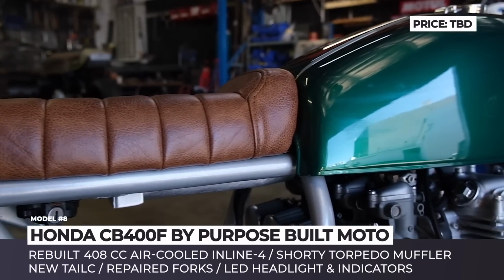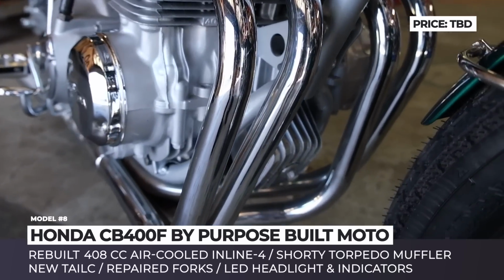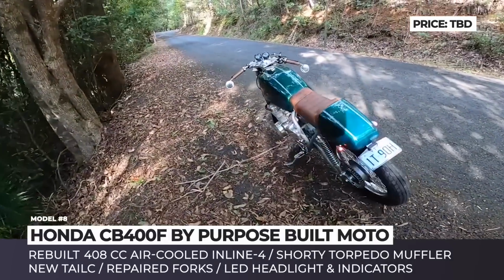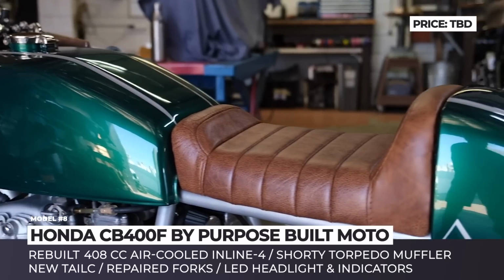Since the bike had been in a crash before, Purpose Built focused on repairing and replacing some of the injured parts. First to go was the triple clamp and the standard bar clamps, plus the forks needed mending. Next, the mechanics decided to rework the engine's top end and carburetors and add a new clutch with heavier springs.